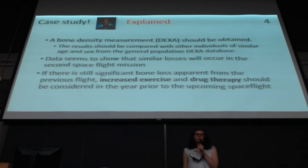So, what the physician will usually order is to look at the bone density and to compare the bone density against people of similar demographic. And because there's some limited data, and it shows that people will experience similar kinds of reactions to microgravity in terms of the bone density on another spaceflight mission, it's important to fix any problems that might still exist.